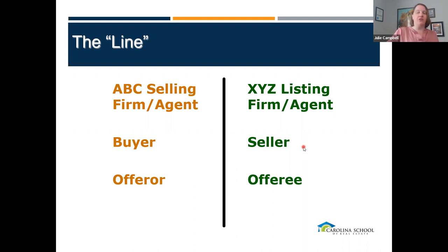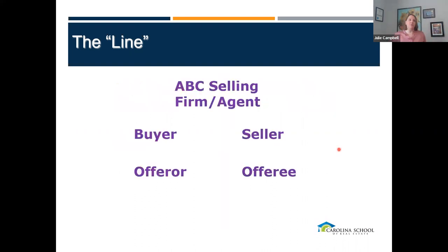What if it's an in-house transaction? What if it's dual agency? What do you think happens to the line? Who represents the seller? Who represents the buyer? How many firms? In dual agency, just one. So the line in communicating acceptance, where'd it go? There is no line. We don't have a wall to cross. Because remember, when we talked about dual agency, we said the firm is the line. And now when we're communicating acceptance, I have no line to cross.